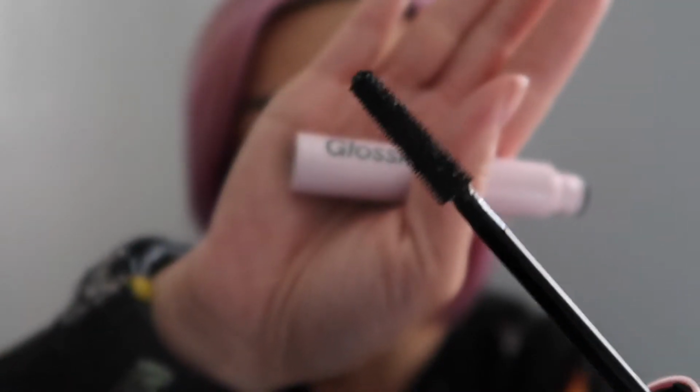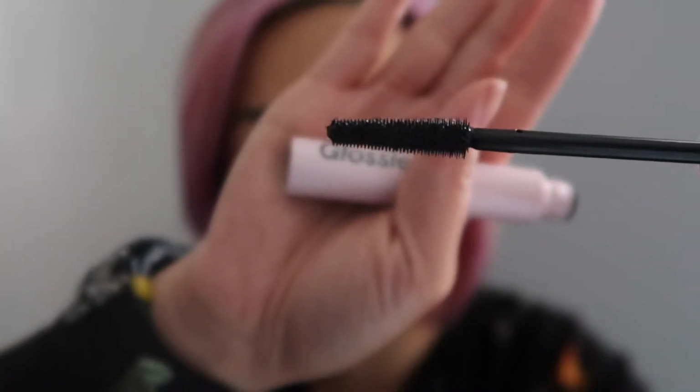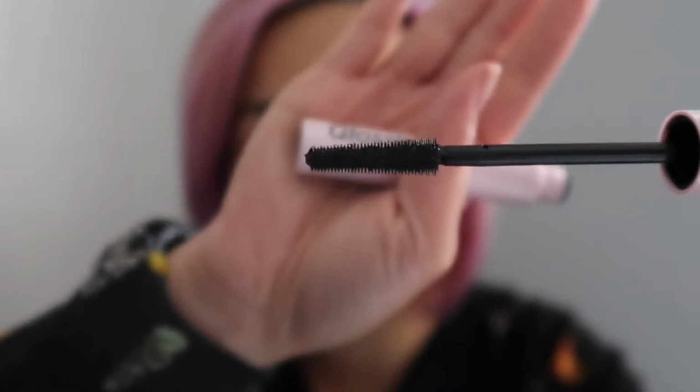This is how the bristle looks. It's a tapered bristle and there's nothing too special. There's nothing jagging out, nothing like what's on the market nowadays, where sometimes they get a little bit too creative with the wand, and maybe I'm not used to it, but the application gets really difficult. So let's try one eye first.